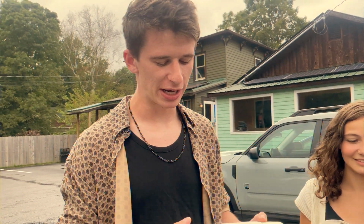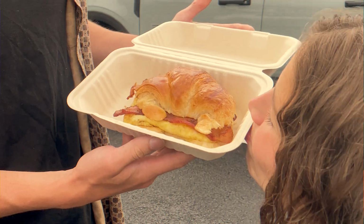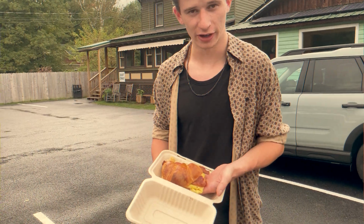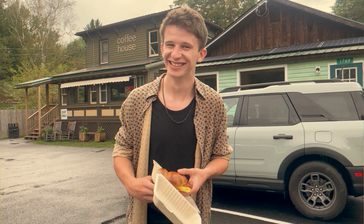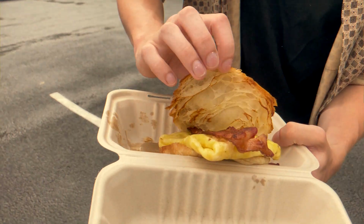Breakfast sandwich time. We got the BEC, bacon, egg, and cheese on a croissant. That smells delicious. Yeah, it's not gluten-free, so I can't have it. This thing looks very good. You could even say that I'm very keen to try this. I should have spit that sip right at you when you said that. I'm chewing, sorry. Bacon, egg, cheese.